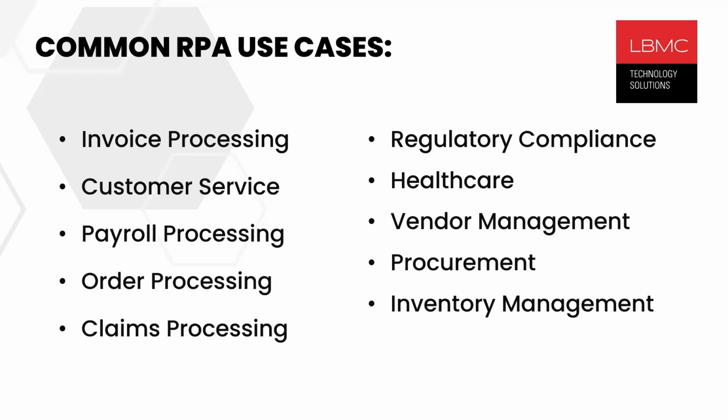But we can bring in RPA to help streamline a lot of that and save time. The faster you can get that order out, and depending on your situation, the faster you might get paid. It just depends on your billing scenario. And in general, we're going to speed up fulfillment, reduce errors, and improve our inventory management, of course.